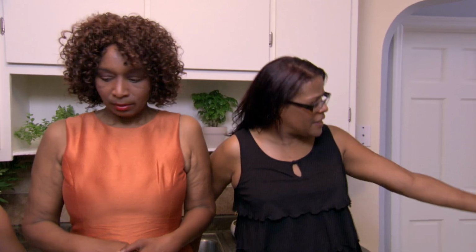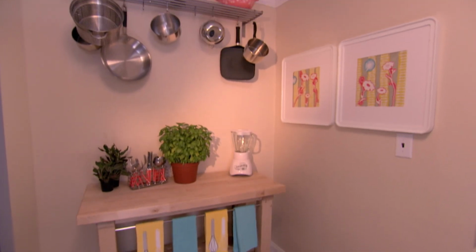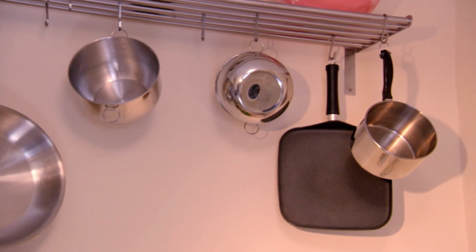Beautiful. I love this. Look at this butcher block here. I know. Putting that there gives you extra prep space, it's attractive, and the hanging pot rail is great because it frees up space in the cupboards. The kitchen that we had was so compact. I can actually move around in here. It is compact, but we've made it look much bigger. It looks bigger, fresh and clean.